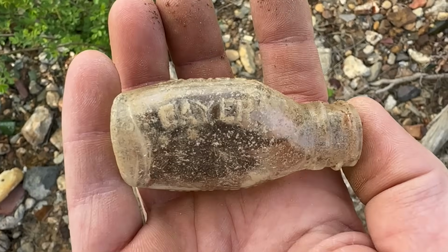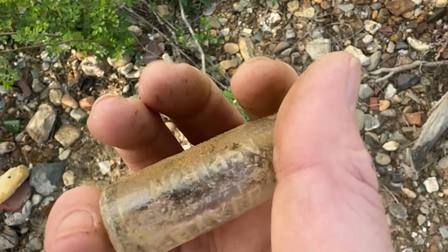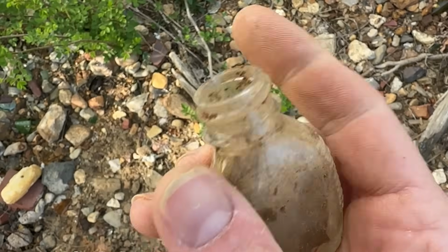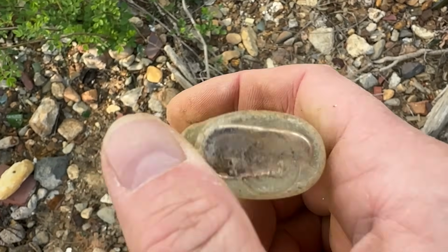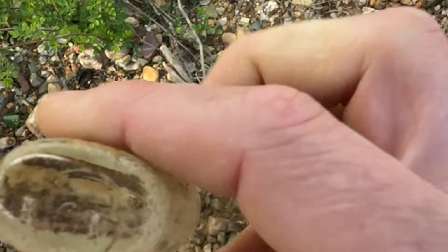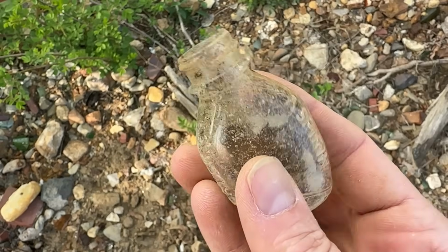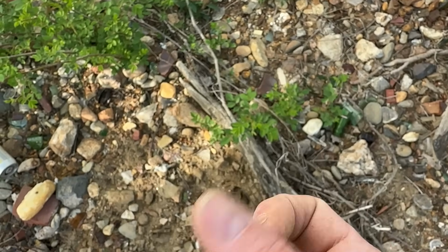Let's see here. It's a Bayer aspirin bottle. Well, interesting. And it is old. You can see it has the pontil mark here. So this was a hand-blown bottle. That is a great little find.